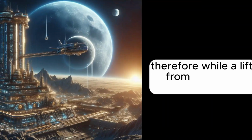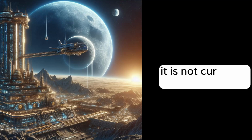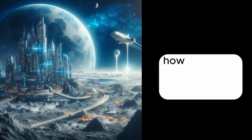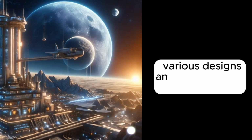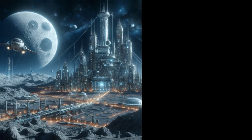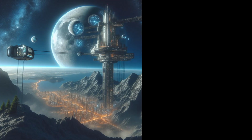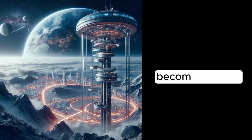Therefore, while a lift from Earth to the Moon is theoretically possible, it is not currently feasible with the existing technology and resources. However, some scientists and engineers have proposed various designs and concepts for such a system and have estimated that it could be built for a fraction of the cost of conventional space exploration. Perhaps in the future we will see a lift from Earth to the Moon become a reality.